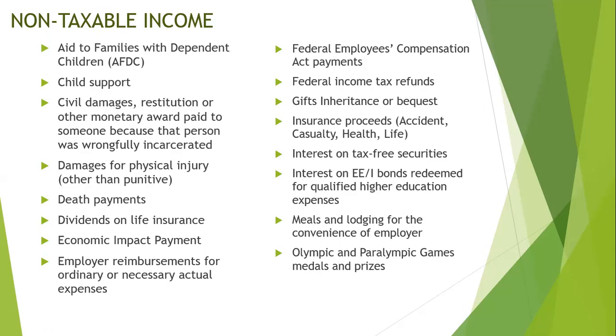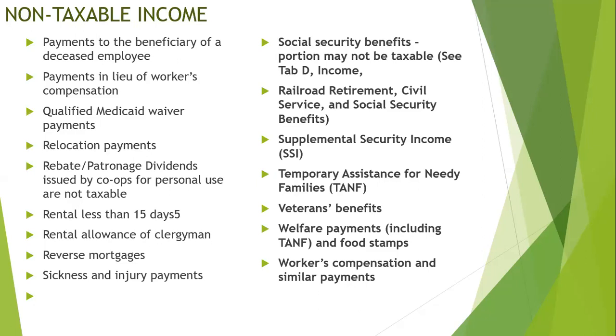damages for physical injury, death payments, economic impact payments, employer reimbursements for ordinary or necessary actual expenses, federal income tax refunds. That's not an income. Insurance proceeds, Olympic and Paralympic medals and prizes. There are a number of others. Like I said, it's going to be available, so you can always go back and review the recording, and you'll be able to see the non-taxable income. All right, I'll just pause it for a minute so you can see it.